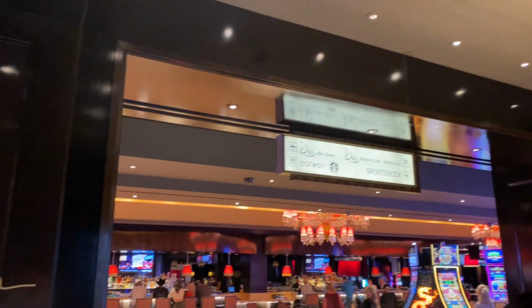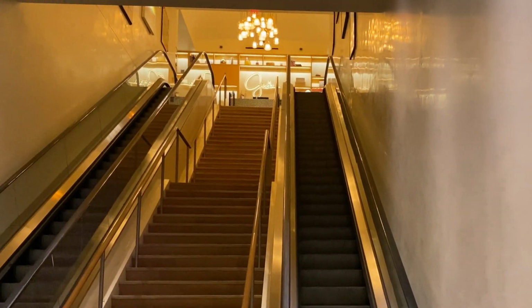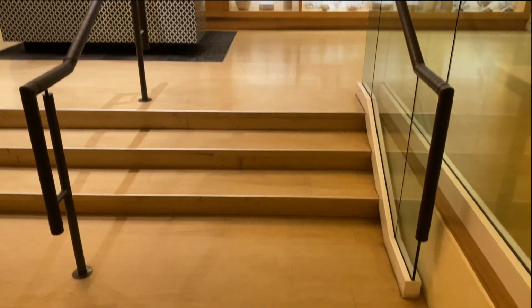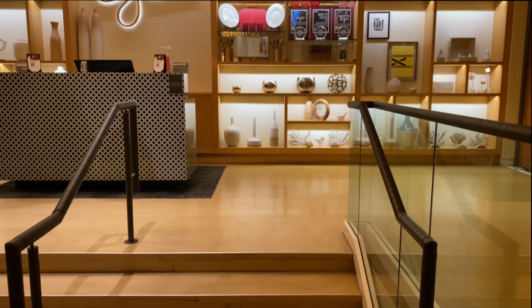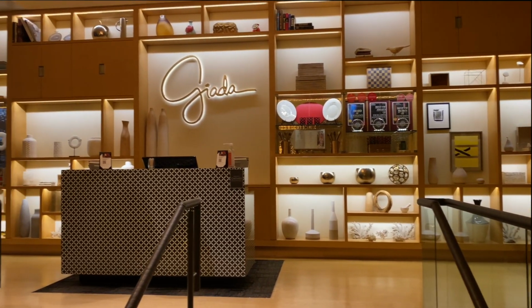Your dinner awaits upstairs at Giada, the signature Italian with a California twist eatery from the famed TV chef. Absolutely charming entryway, don't you think? And why we have never eaten here is beyond me.